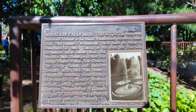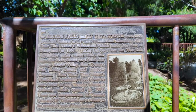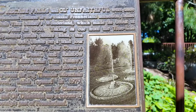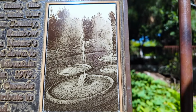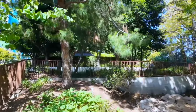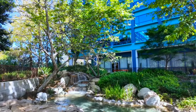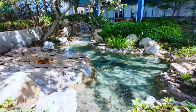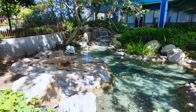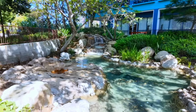Outside the Frontierland Tower, they have a little homage to Cascade Falls and the Old Unfaithful. This was back in the day where they actually had little Old Faithful here. And this is their little homage to it right here, where you got a little water fountain, and they even put a little Old Faithful there to remind us of back in the olden days when we had that attraction here.